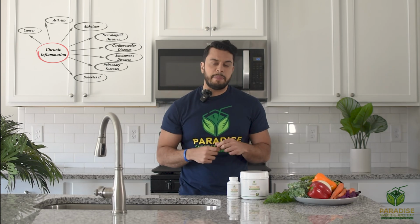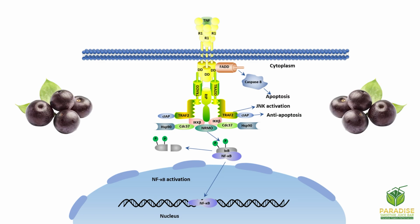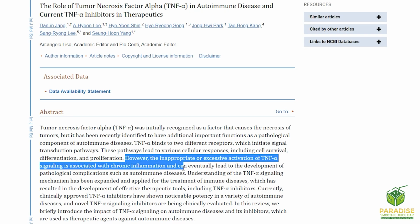So there's an inflammatory pathway called the TNF-alpha pathway. When that switch is turned on, chronic inflammation is turned on. So what acai berry does is it helps to block that pathway, or helps to shut off the switch, which leads to chronic inflammation.